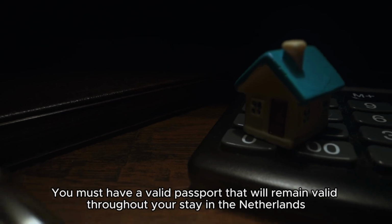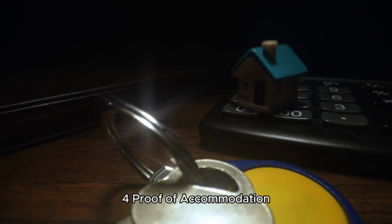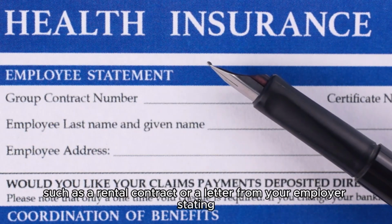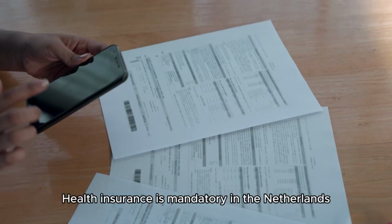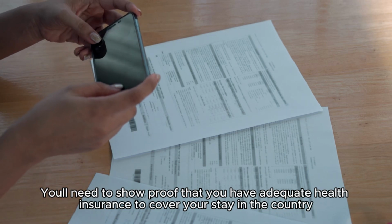3. Valid passport. You must have a valid passport that will remain valid throughout your stay in the Netherlands. 4. Proof of accommodation. You must provide proof of accommodation, such as a rental contract or a letter from your employer stating that they will provide housing for you. 5. Health insurance. Health insurance is mandatory in the Netherlands. You'll need to show proof that you have adequate health insurance to cover your stay in the country.